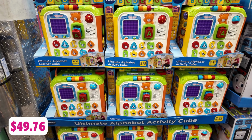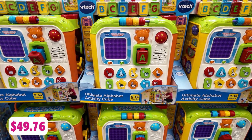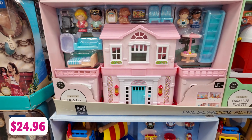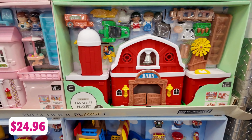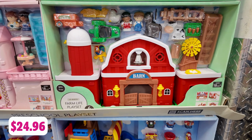The VTech Activity Cube is perfect for your little ones for Christmas. It'll keep them plenty busy with the four sides to play with. These remind me of the Little People playsets, which we have tons of, and even my 8-year-old still plays with them. These come with really cute little pieces, and there's a lot more sets to choose from online, so you can go check those out.